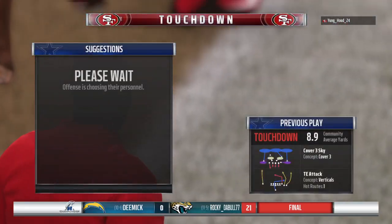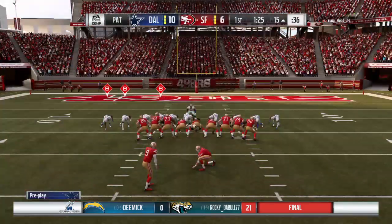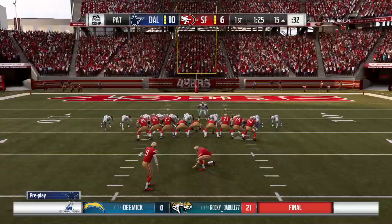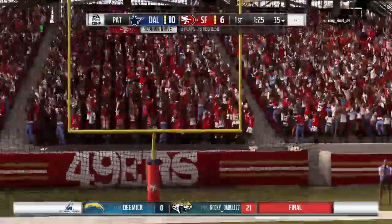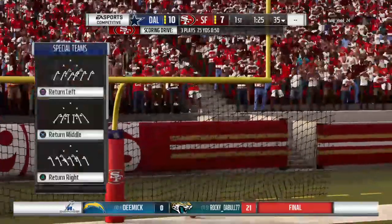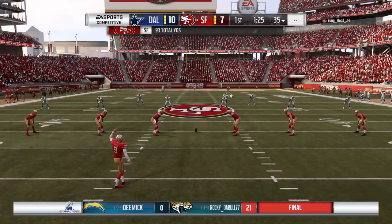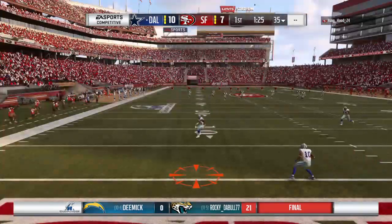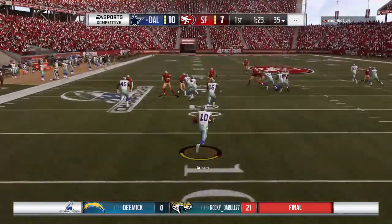And across the chalk into the end zone. It's a 49er touchdown. George Kittle, 44 yards. And the 49ers are back within a score. Gold with the extra point, and that'll cut it to 3 at 10-7. Gold now out to kick it away. This is fielded at the goal line.